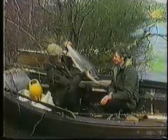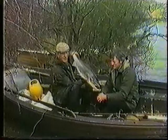I'll just have another look at this chap again. Now, if you see a better looking fish from anywhere else but Loch Lomond, my name's not Bill McEwan. I've seen them from all sorts of rivers, and I still maintain that the best come out of Loch Lomond or the Leam.